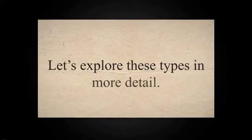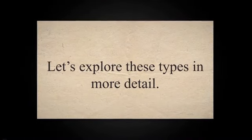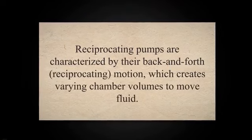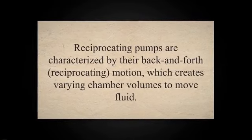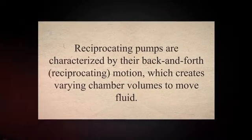Positive displacement pumps come in various types, each suited to specific applications based on factors like flow rate, pressure, and the nature of the fluid being pumped. Let's explore these types in more detail. Reciprocating pumps are characterized by their back and forth, reciprocating motion, which creates varying chamber volumes to move fluid. Two common types of reciprocating pumps are piston pumps and diaphragm pumps.